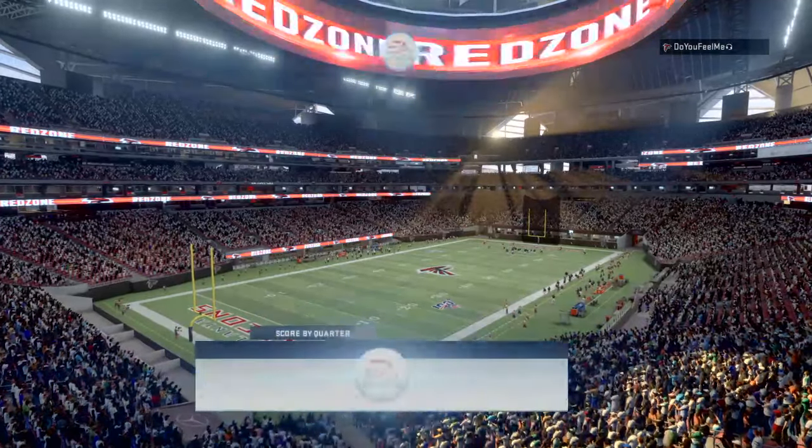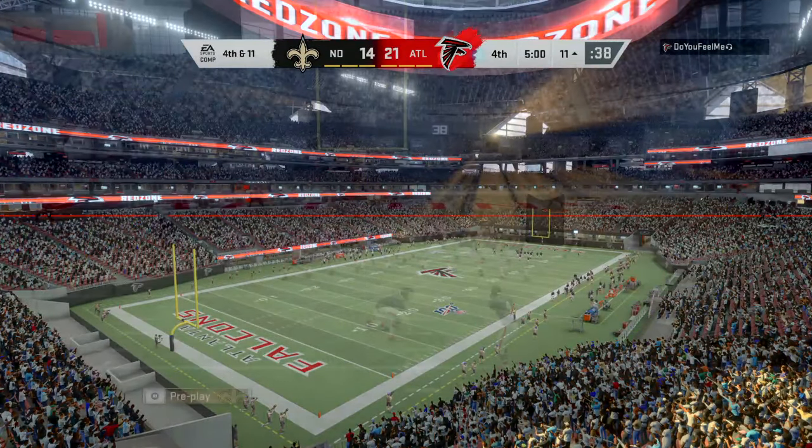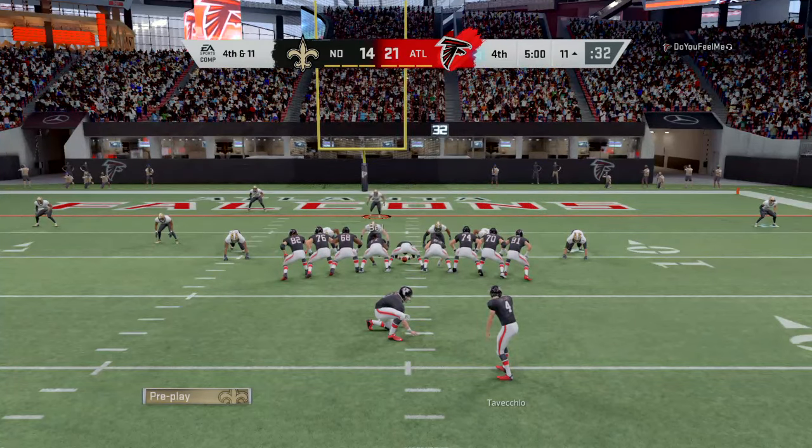And as they come to the line, they will not be able to get off another play as time has run out on this 3rd quarter. You're watching the NFL on EA Sports. Saints 14.